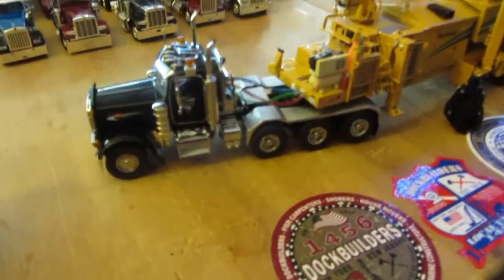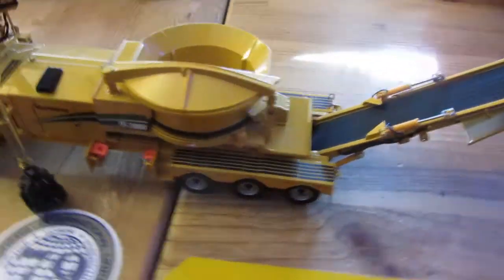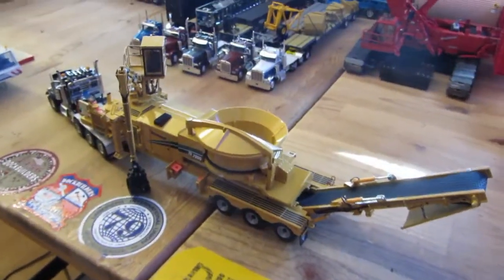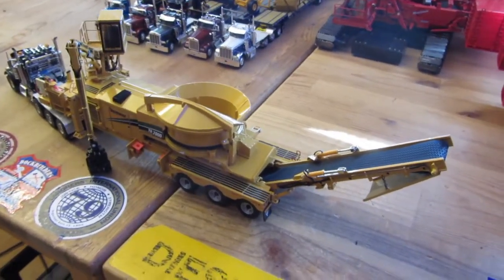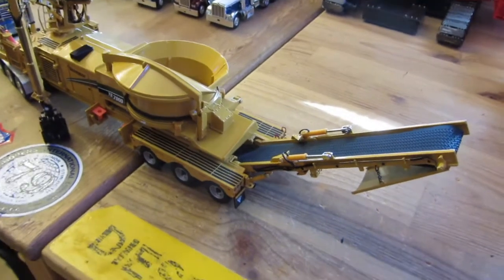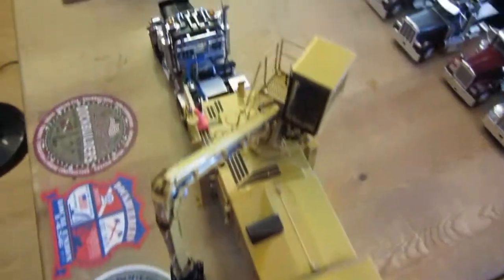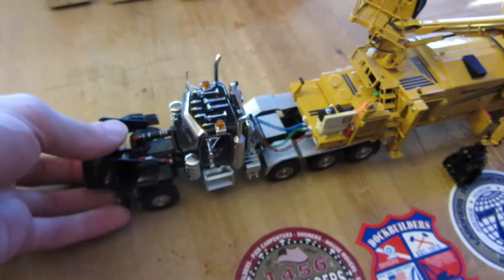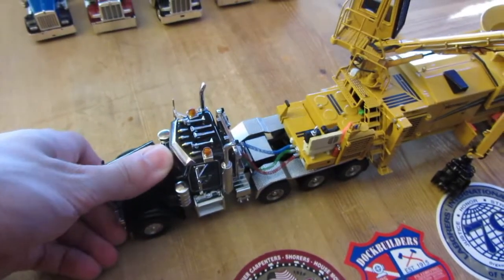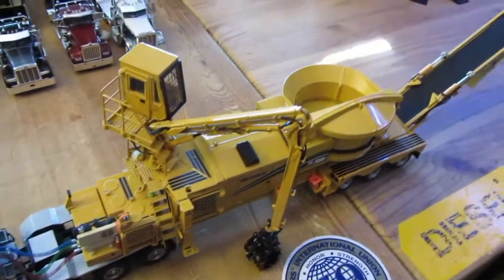It's, like I said, the P379 with the Vermeer tub grinder, which is just an insane model. I honestly thought that I was going to put it up for sale, but now that I have it, I can't do it because it's such a nice model, and it's such a different model too. One thing I want to say is that the back of it is just so wide compared to the tractor. Just a really cool model. The review, I'm sure, will be over maybe 20 minutes, which is crazy, but there's so much to it. It's just so nice.